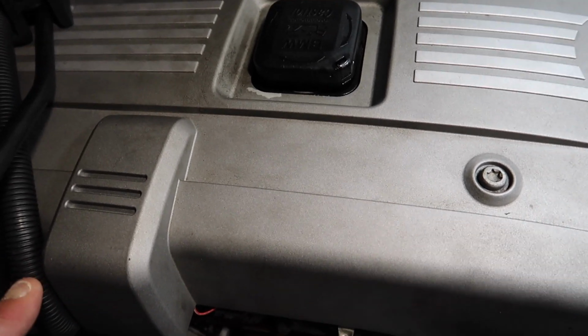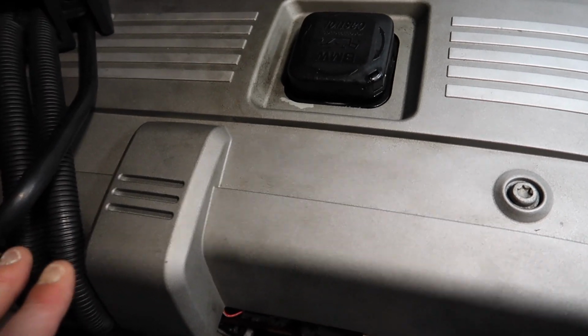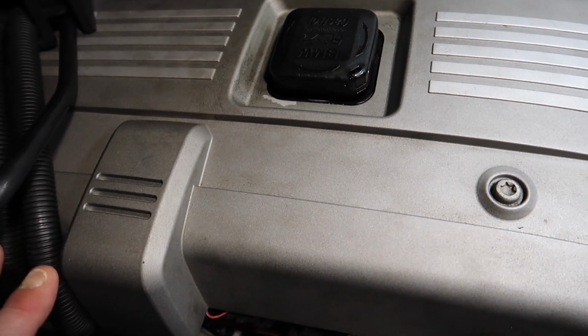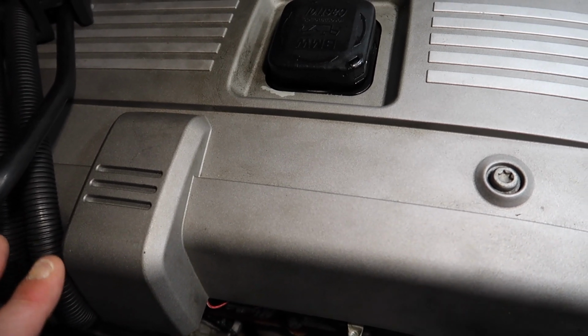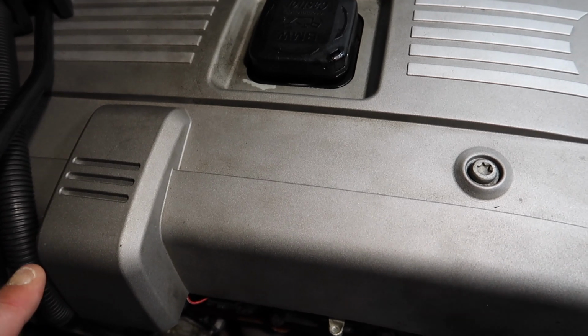It wasn't throwing any codes. We then diagnosed it as an ignition coil. I went and changed all 6, and since then it's been perfect. Now, this is why a lot of people end up getting sick and tired of these cars, because they can't diagnose the fault, because some parts do not throw a fault code.